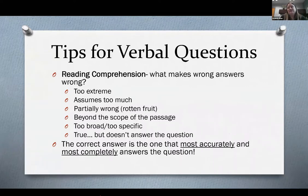And then watch out for answer choices that may be true statements, but don't answer the question. If they don't actually answer the question being asked, it's not the answer choice, even if it is a true statement. So don't just rely on it being true. Oh, well, then that must be the right answer. Not necessarily. It actually has to answer the question. So when it comes to reading comprehension, the correct answer is the one that most accurately and most completely answers the question that's being asked.